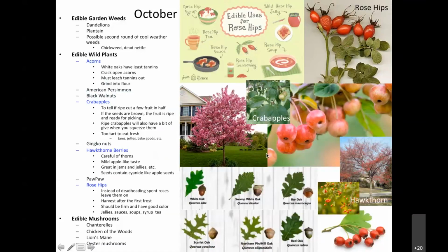But the thing about crab apples is, if you don't do anything with them, they'll fall and rot, and it will get stinky for a little bit. It's not as bad as ginkgos, but it will get somewhat stinky. So that's one reason why maybe you want to harvest them.